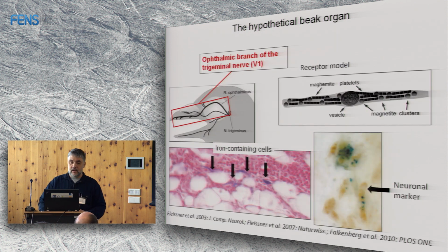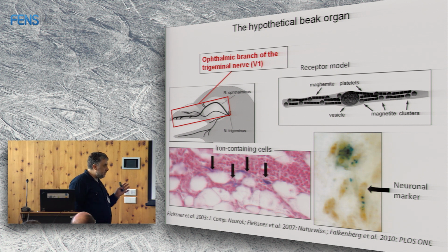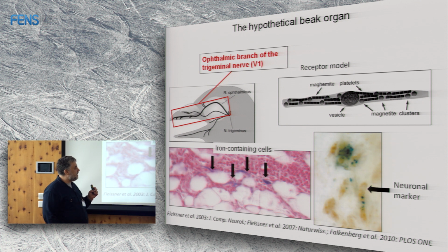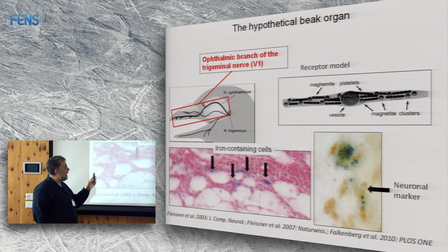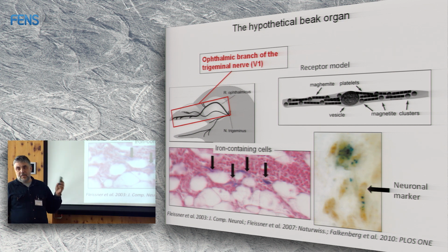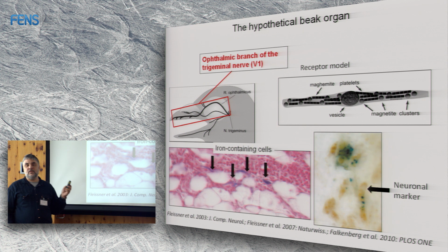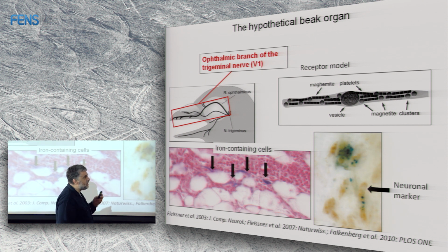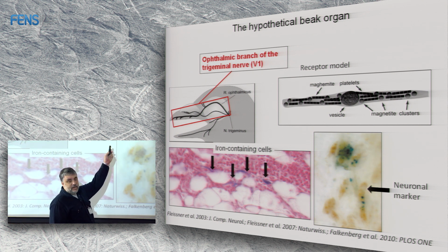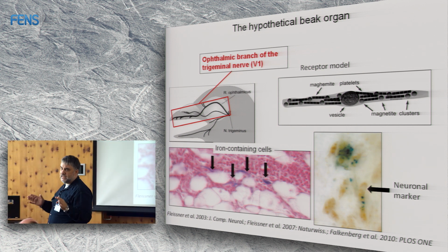So some time ago, people thought that they found the receptor. Colleagues from the University of Frankfurt, Gert and Günther Fleissner, assumed that they found iron-containing cells in the upper beaks of pigeons, and they believed that these cells were co-localized with neuronal markers, and they even produced a model of how a receptor could look like, and it looked very nice. It really looked nice. Two receptors.